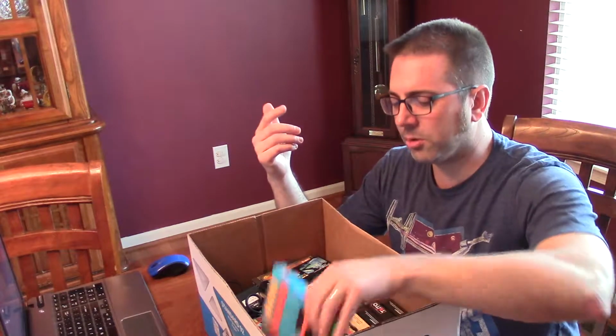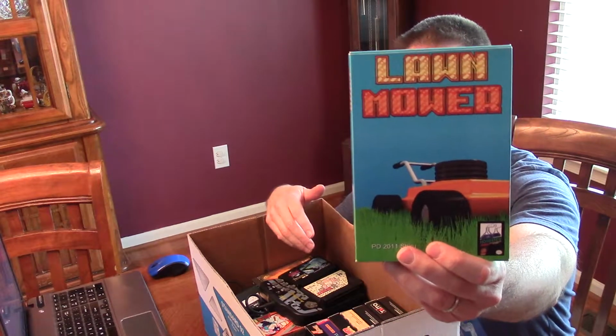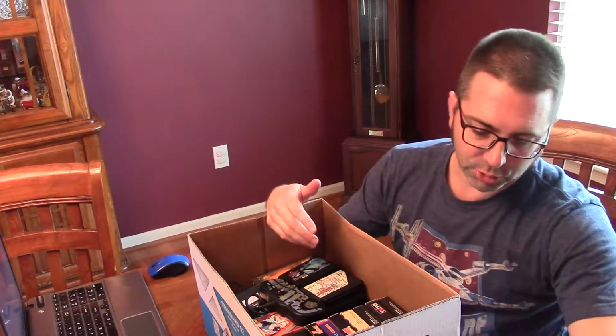And most of these games are just cartridge and box. Some of them do have manuals, though. This one's a homebrew called Lawnmower. Looks pretty interesting.